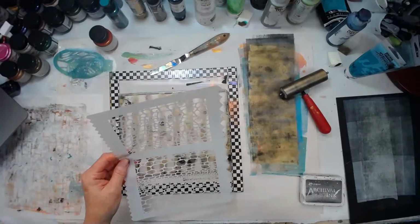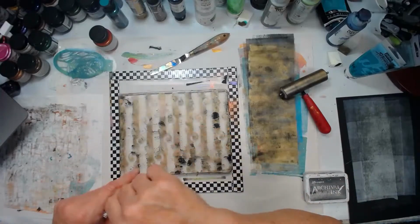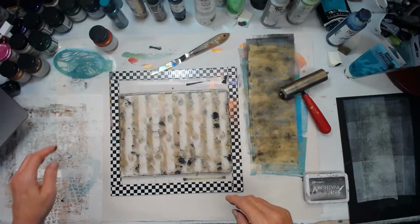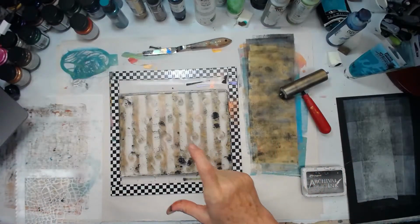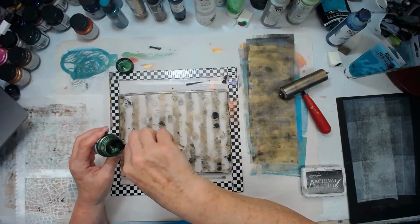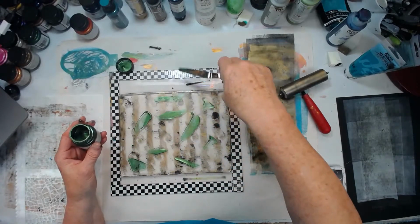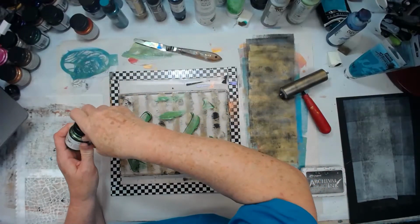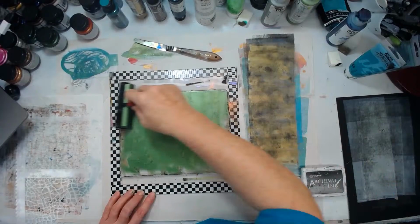What are we doing? Let's do this one. What is this called? Reptiliana. Reptiliana. You got to give me easier words. Okay. Well, let's do olive and see if it picks up some of this brownie bronze underneath. Look like a gator.